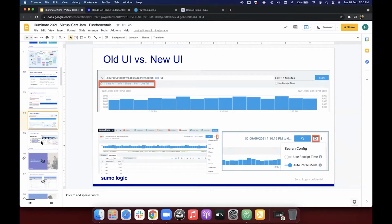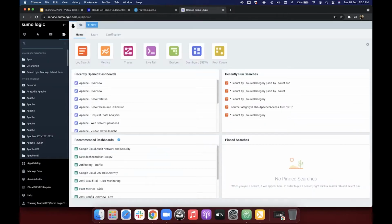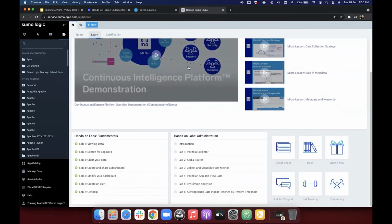In order to access the labs, you would need to go to the home icon, then the Learn tab, and under that, we'll need to go into community. So I'd be doing that now. So in the home button, go to Learn. If I scroll down, I have this page called community.